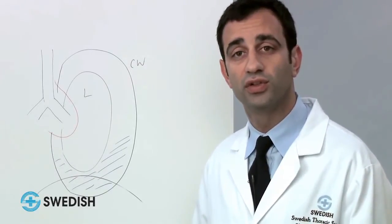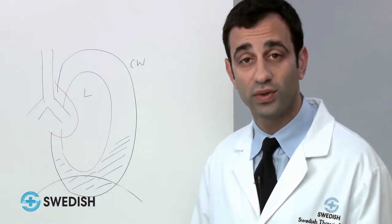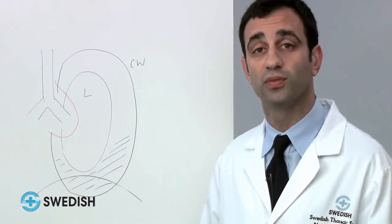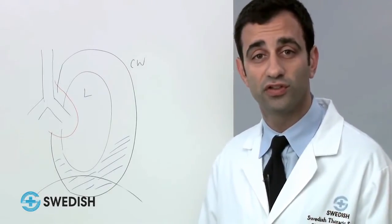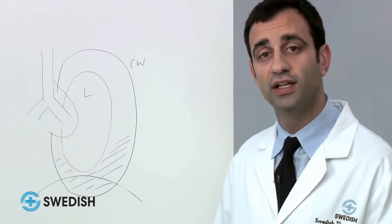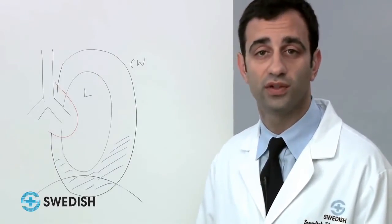Other symptoms include cough, loss of appetite, weight loss, night sweats, and even hemoptysis, or spitting up blood. On physical exam, there may be decreased breath sounds on the affected side. There can also be a mass in the chest wall, and this could be painful.